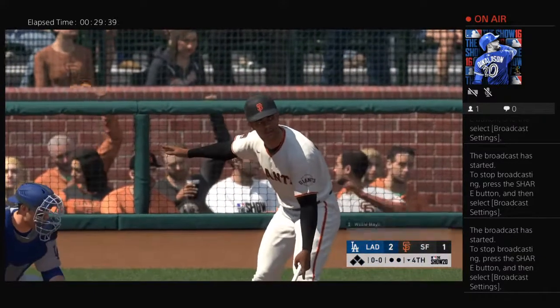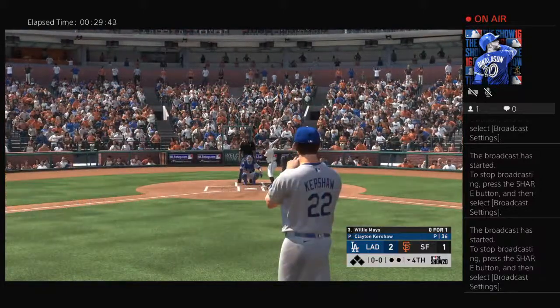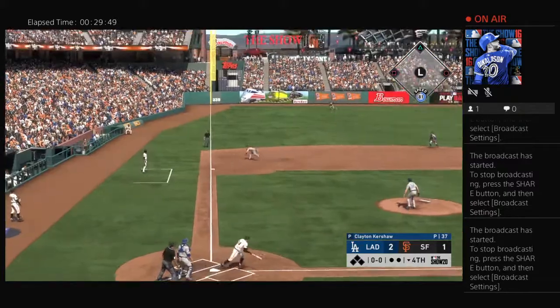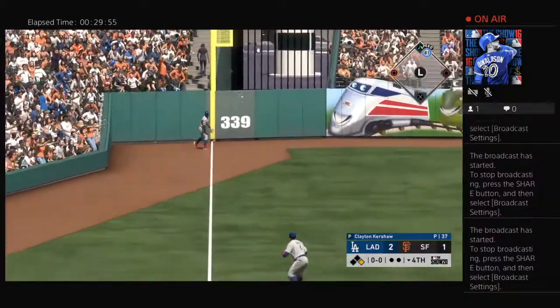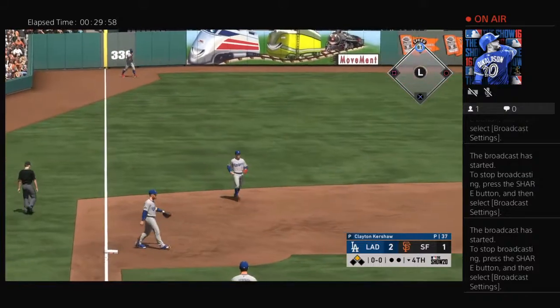Ready to go for the last half of the inning. Standing in, Willie Mays. He flew out in his last at bat. First pitch coming. Here it is. On a line, that's a base hit. And now it'll kick around in the corner. And the Giants are in business here on the leadoff double.